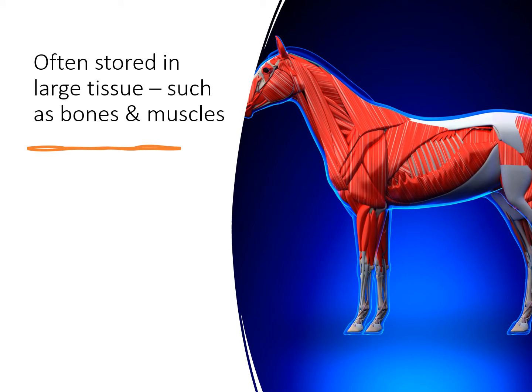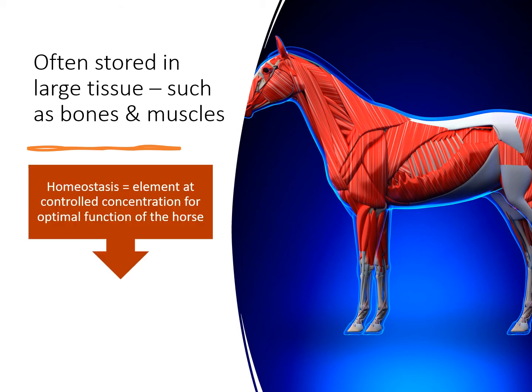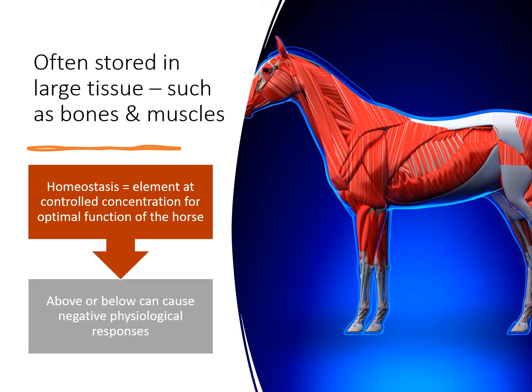Macrominerals are often stored in large tissue in the body, for example, bones and muscles, or kept in a very tight concentration band, what we call homeostasis, in the blood. Homeostasis is where the associated element, for example glucose or calcium in the blood, or active thyroid hormone, is at a controlled concentration that is optimal for the normal function of the animal. Above that, or below that, you have negative physiological responses. Homeostasis is where everything is nice and steady within the body. Everything is working just at the best level.